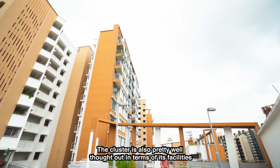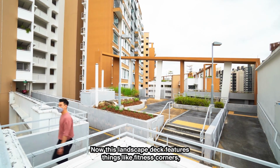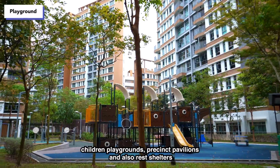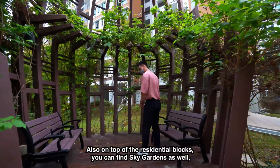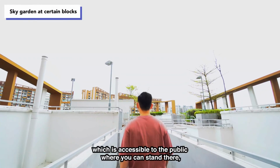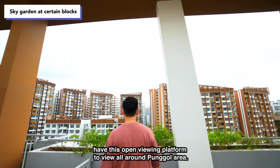The cluster is also pretty well thought out in terms of its facilities around the development because it has a really beautiful open landscape deck. Now this landscape deck features things like fitness corners, children playgrounds, precinct pavilions, and also rest shelters that everybody can enjoy. Also, on top of the residential blocks, you can find sky gardens as well, which are accessible to the public, where you can stand there, have this open viewing platform to view all around the Punggol area.